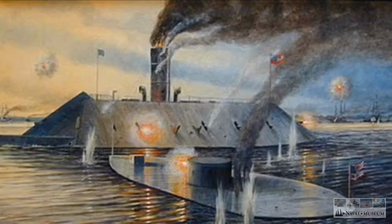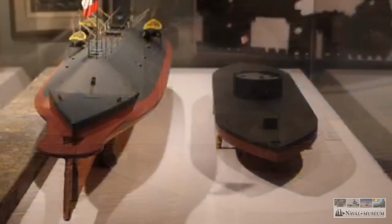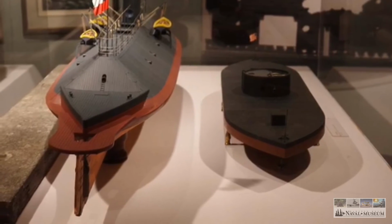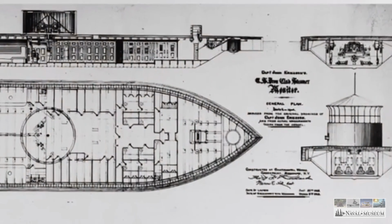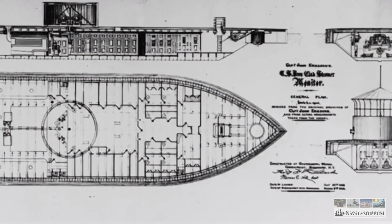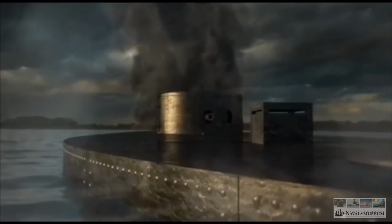That fateful engagement between the two ships in March 1862 changed the course of world history, a symbolic turning point from the age of wooden ships to the age of metal ones. The Monitor's design and engineering features stand as a testament to the vision of Ericsson and the technological innovations that continued throughout the American Civil War.